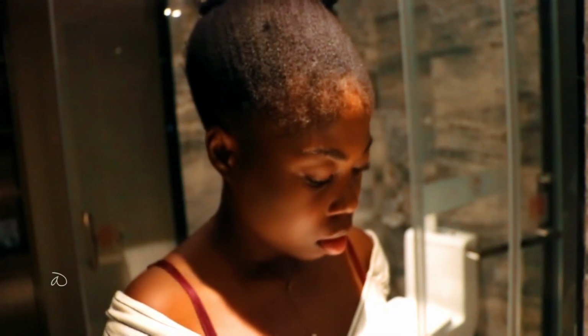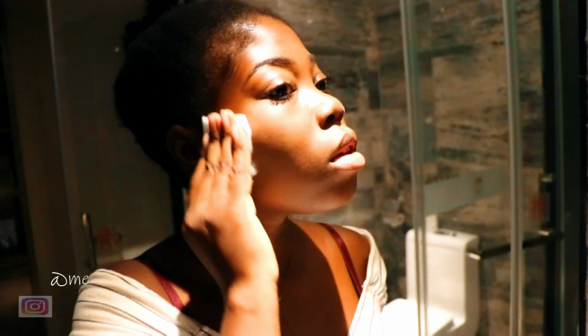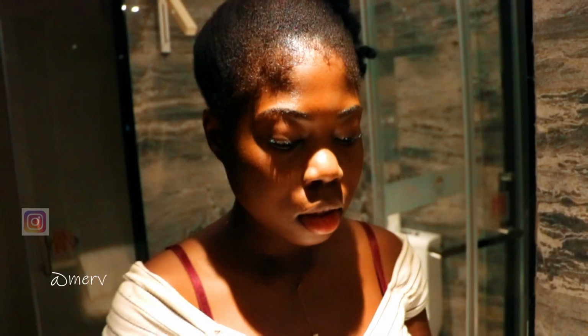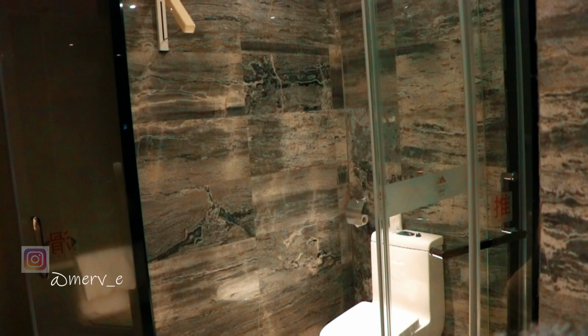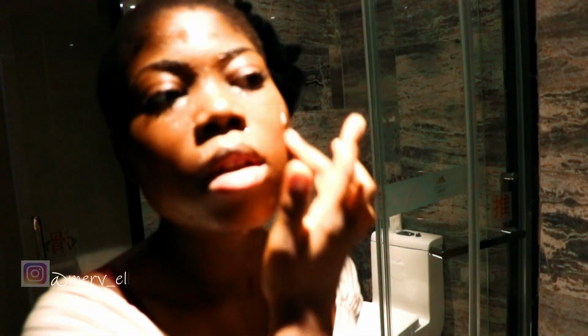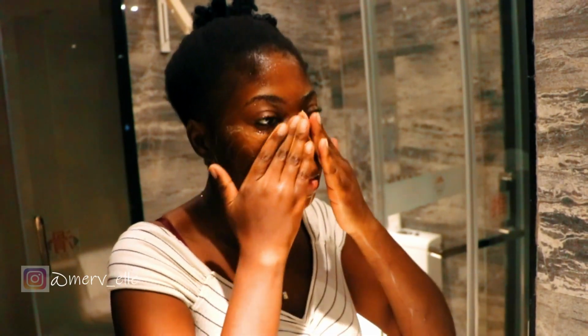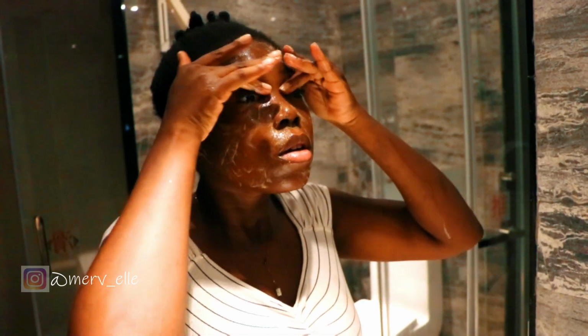I normally use a makeup remover even though I don't have makeup on, but it just helps to remove dust particles that my face accumulates throughout the day. I then just wet my face with water. Use the Lalu cleanser, which is made of green tea and kale. And guys, just a little trick: when cleansing your face, make sure that you do it for about a minute or two. That way it really gets rid of all impurities, and also makes it therapeutic too. Enhance that blood circulation by thoroughly massaging your face.